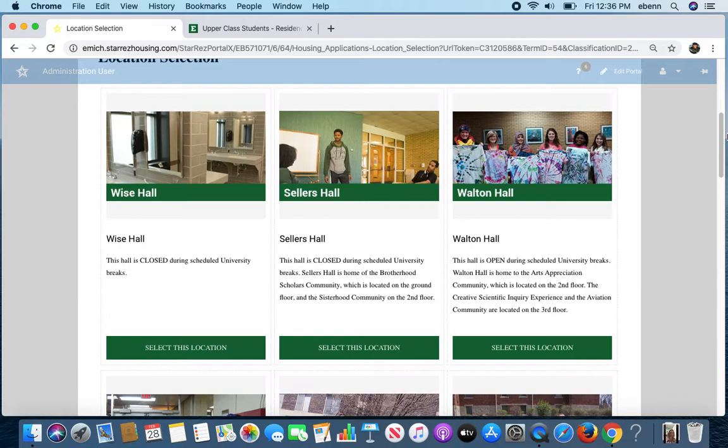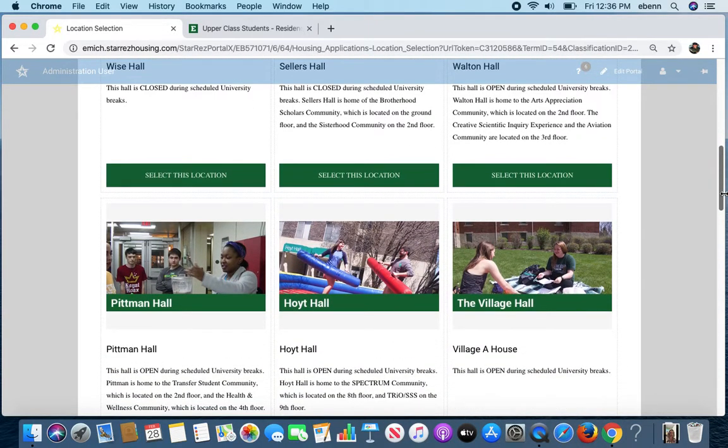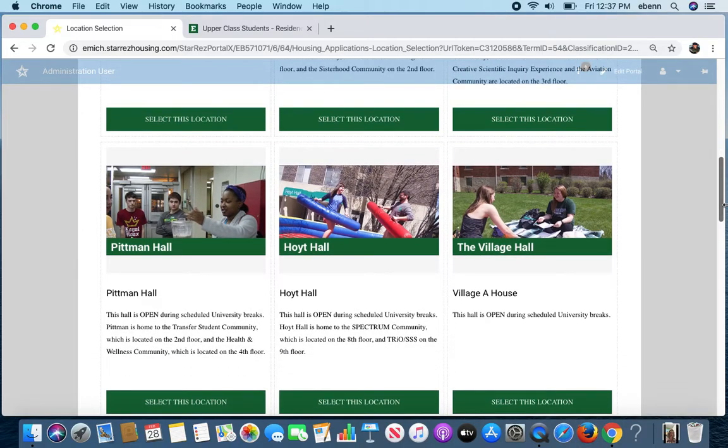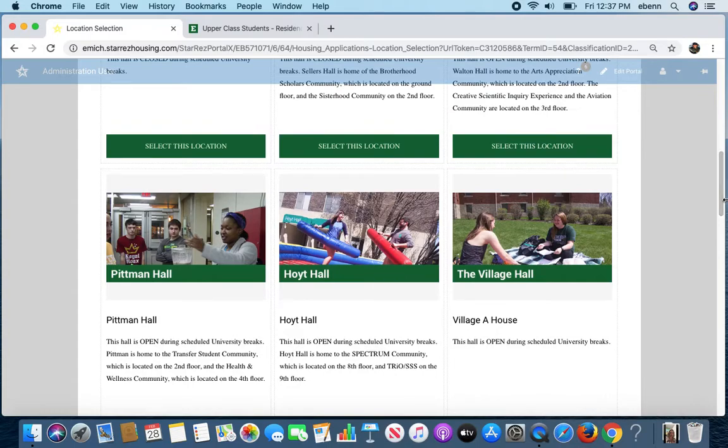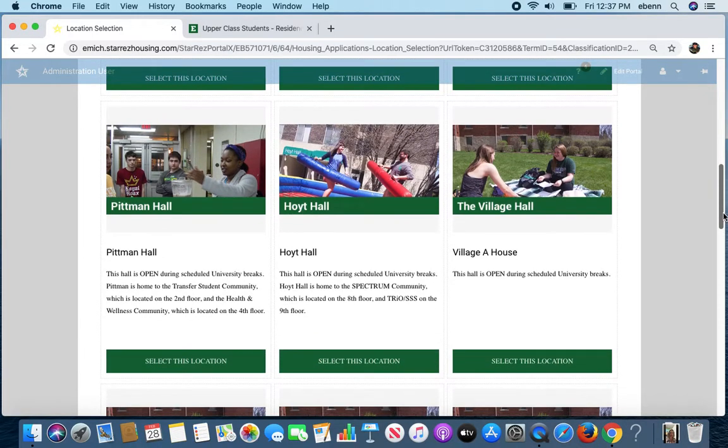Downing, Best, Walton, Sellers, all those areas are set up as traditional residence halls, same with Pittman and Hoyt, in terms of selecting those locations. They're traditional style, whether they're singles or doubles. They look very similar on the cards, so I'm just going to pick one of those spaces so we can look at those.